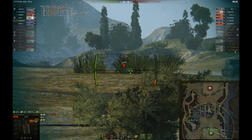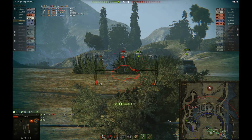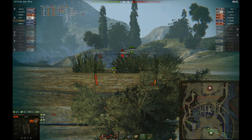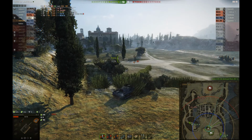If he comes over the front, I aim for the driver's plate, but here we go. Here he is. Can't get the driver's plate at this angle. We tracked him. Oh, yes. Of course, I meant to track him, and we've tracked him again. So I'm keeping him tracked for my team. Yeah, great play.